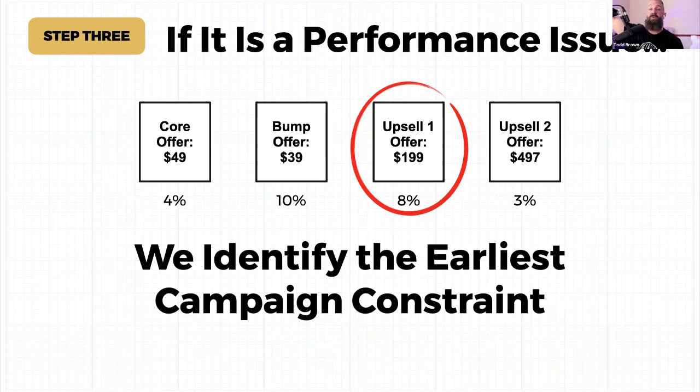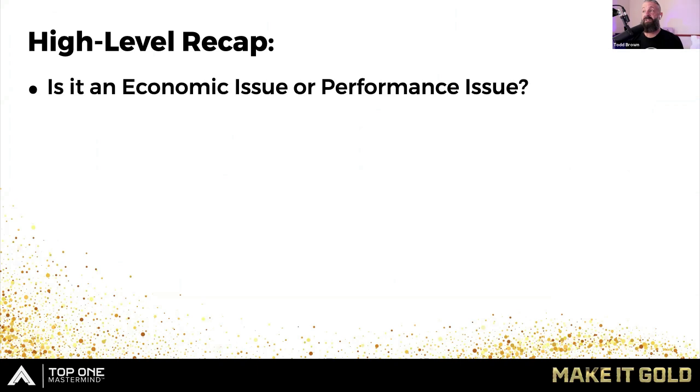So from a long-term perspective, this process, if we see, all right, this thing is performing where we want, and now we want to optimize it. Well, ongoing, the optimization is looking at which piece is still the weakest, even though they all may be strong, they all may be performing well. Which one is the weakest one that we can address? And so the high level recap of this is: is it an economic issue or is it a performance issue?